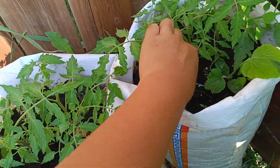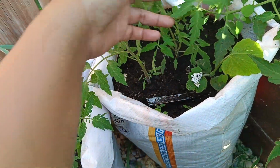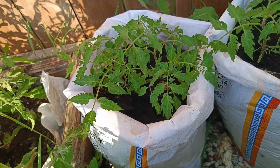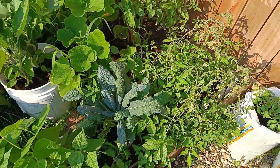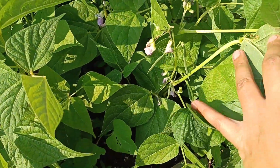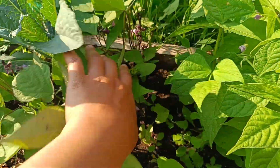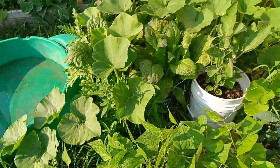And this is a, no, it's not a squash, it's Malia Rosa. Okay, I have quite a lot of elongated ones. We have the beans here, lacinato kale. The beans are already setting fruits. Look at those. And these ones as well. These are the purple beans.